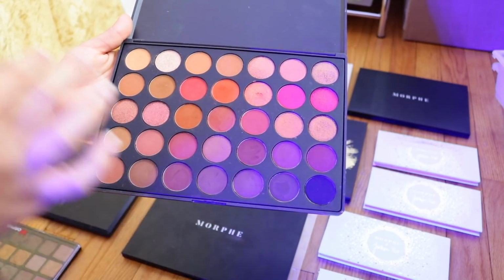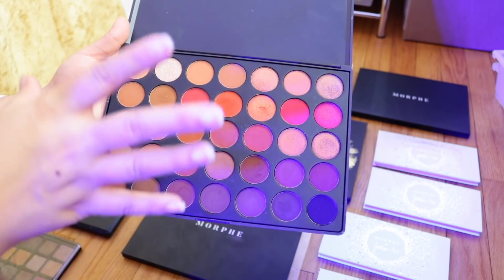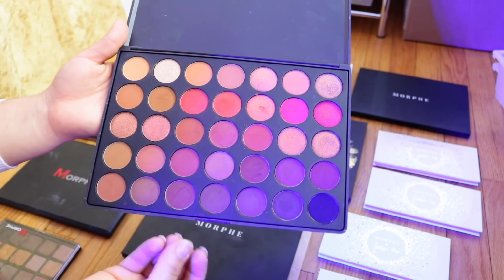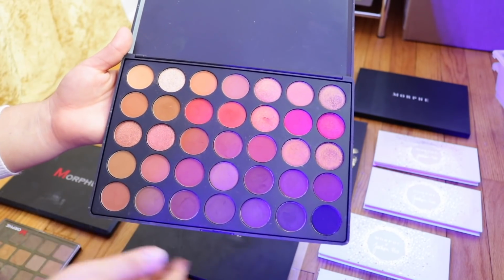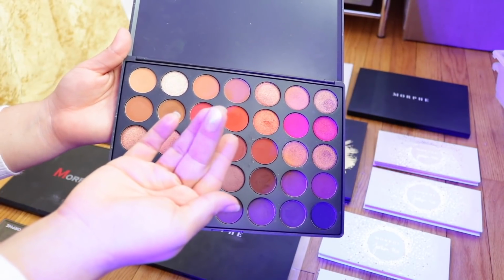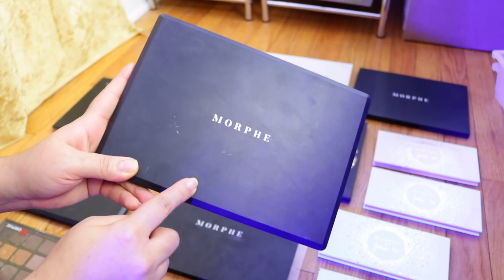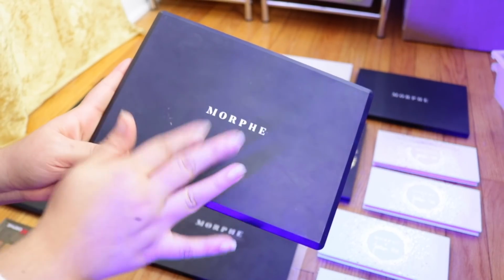As you can see, I have too many palettes and I always get a lot of palettes, so I tend to forget about some. This is why we're going through everything today to get rid of some. So yeah, this is the 350-2 and I really like it. It's so beautiful, you guys. Look at this. This one I'm definitely keeping just because I do not have the original one, so I'm definitely gonna be keeping the 350-2.